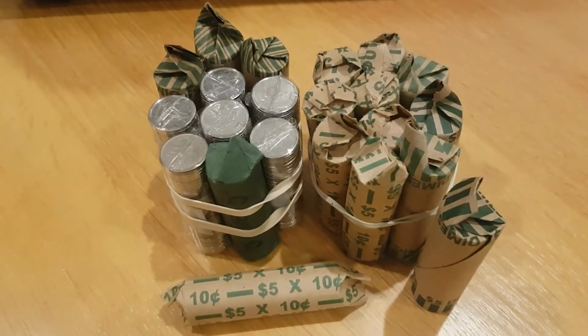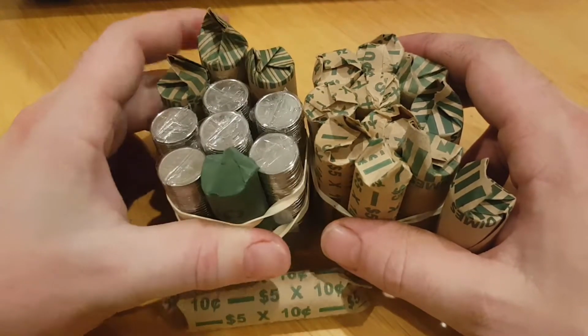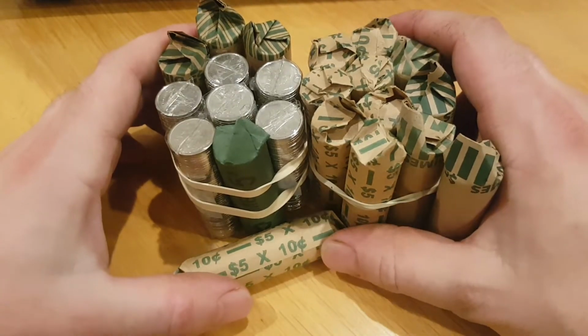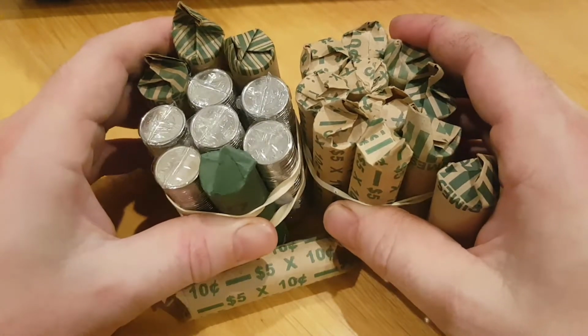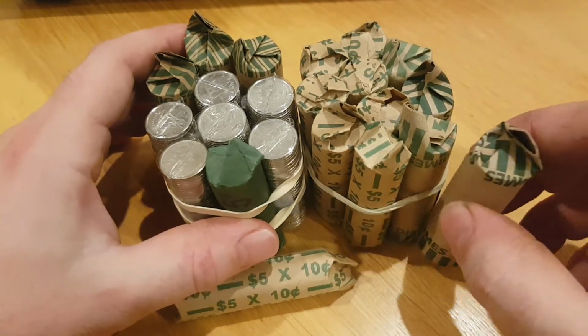I do love seeing bundles like this. There's different types of rolls in each bundle, which suggests that some different people might have rolled these up. If you have rolls that don't produce a lot of finds, it's nice to see these different rolls. And hopefully that means that you can find something even if some of them are not as good.